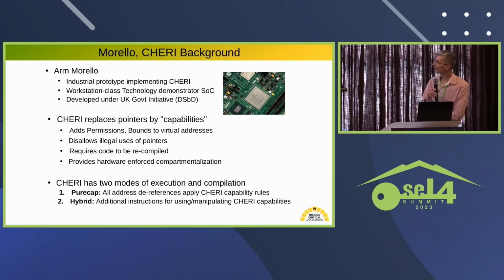So going back to the capabilities, essentially what CHERI does is it replaces pointers by these capabilities. And that means that it adds permissions and bounds, a lower bound and upper bound, to what we normally think of as just a virtual address. And this allows the CHERI hardware to detect and disallow the illegal uses of pointers. It can check a pointer against the area of memory that that pointer is intended to be able to access, and it can do that at runtime with little or no overhead actually during the normal execution of the program. However, this does require the code of the program to be recompiled for a number of reasons, which I'll come back to in a moment.